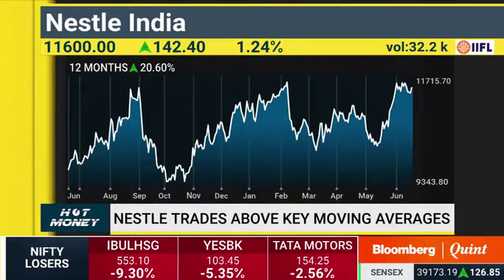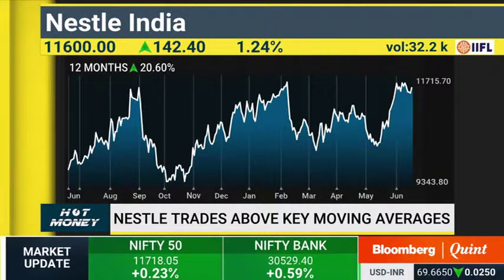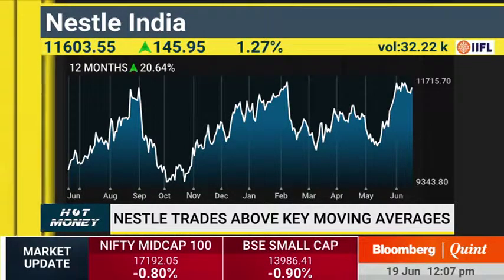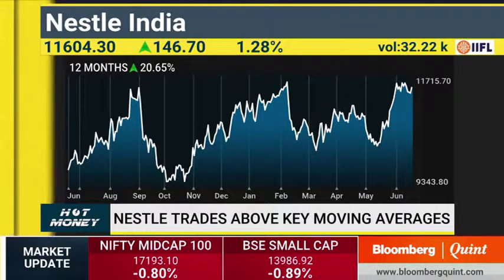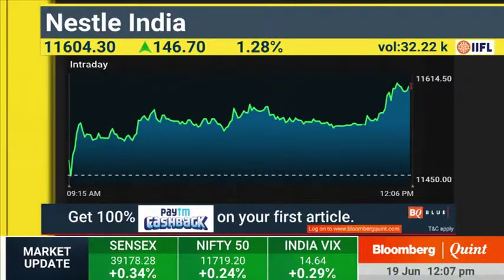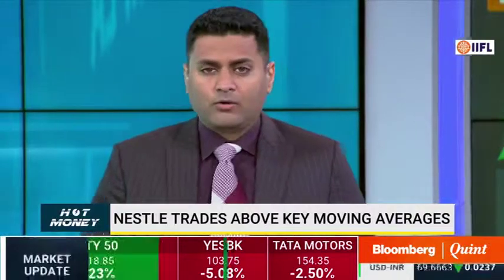On the upside, the immediate resistance, as already mentioned, it has formed a triple top sort of pattern. So once it breaks above 11,700, 11,800, then we will see further momentum continuing towards the levels of 12,500 or 13,000. So buy on dip should be the ideal strategy for this particular counter. Okay, that's the view coming in. I think the consensus view from all three guests is buy on declines. Obviously 11,700 seems to be the level of resistance that needs to be watched. If that is taken out, the momentum could be much faster on the upper side.